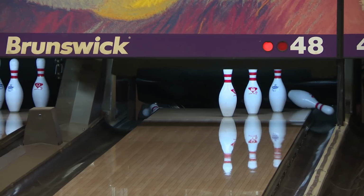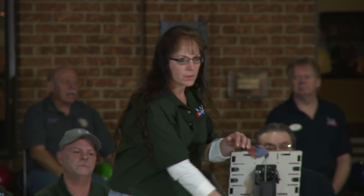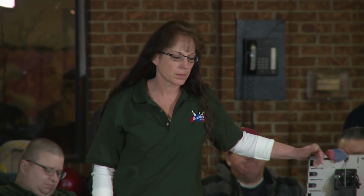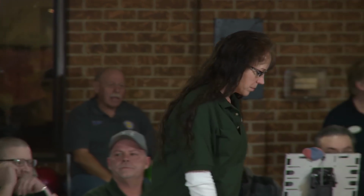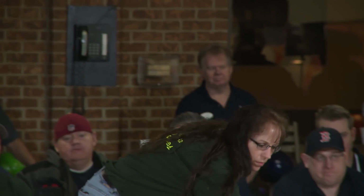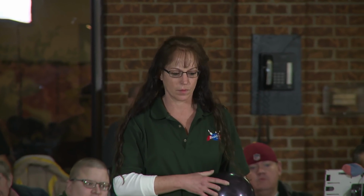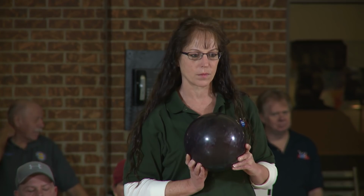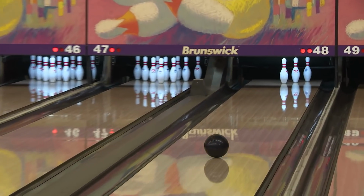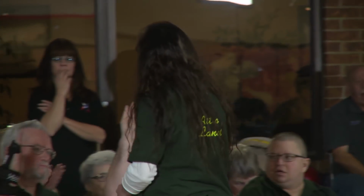154 average, high average. Seven pins, leaves the 1-3-6 spare. Pretty easy. So what do you think she should do? Well, there's two ways you can approach this. You can stand left and throw right, or you could just pretend it's the full rack and shoot at it like you would for a strike. Like a strike with the 1-3 pocket. Oh, okay, there you go. Perfect.